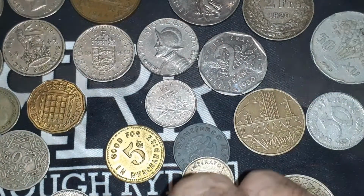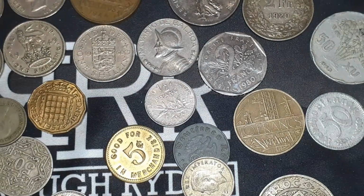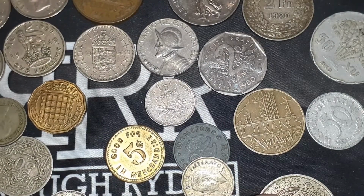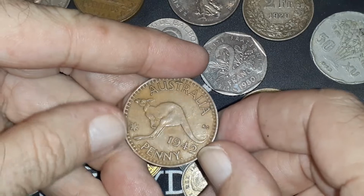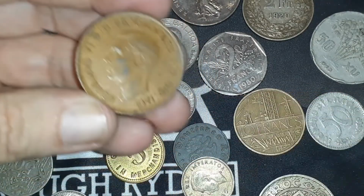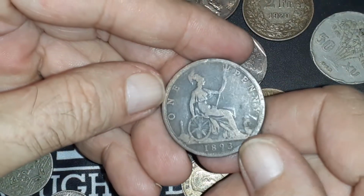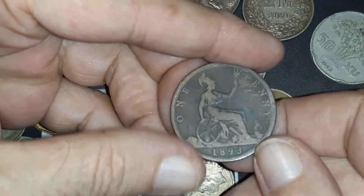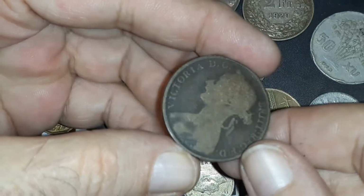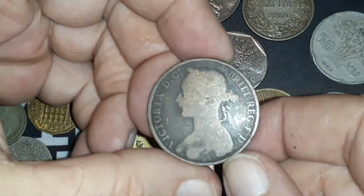We've seen the Jamaica one. I don't think I got any super new ones other than the... I showed you the marsupial. And the Australian penny. That's a big penny, man. It's a huge penny. I got an American penny around here, but big. Just like the English pennies. Like this one. 1 penny. It's huge, man. Queen Victoria.